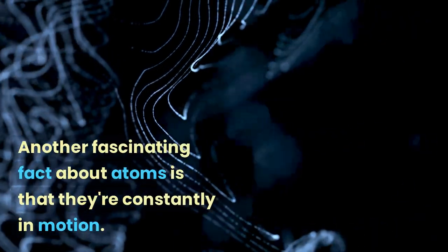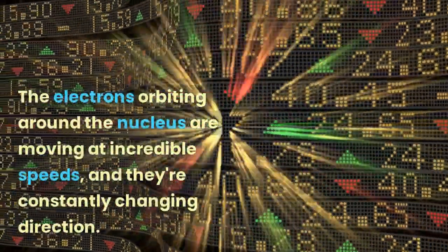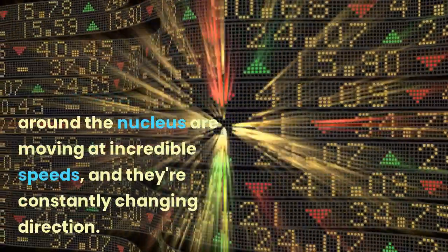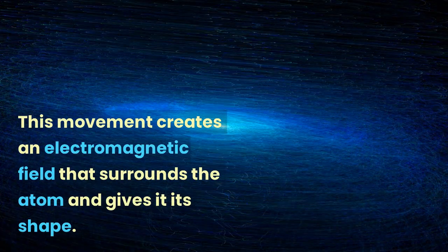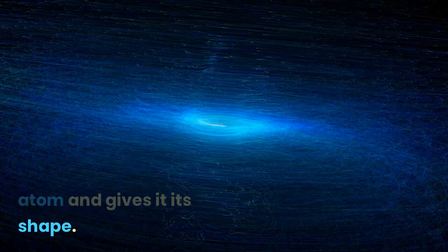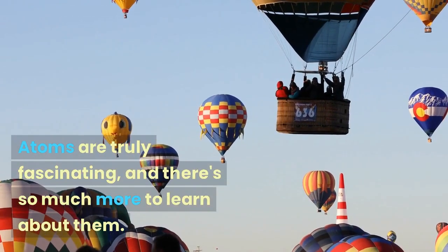Another fascinating fact about atoms is that they're constantly in motion. The electrons orbiting around the nucleus are moving at incredible speeds, and they're constantly changing direction. This movement creates an electromagnetic field that surrounds the atom and gives it its shape. Atoms are truly fascinating, and there's so much more to learn about them.